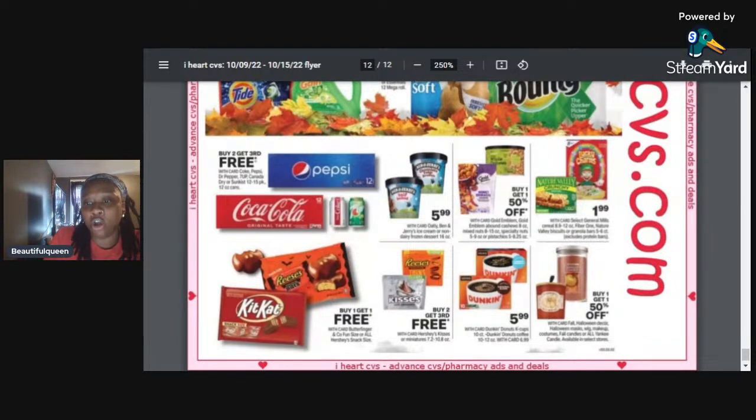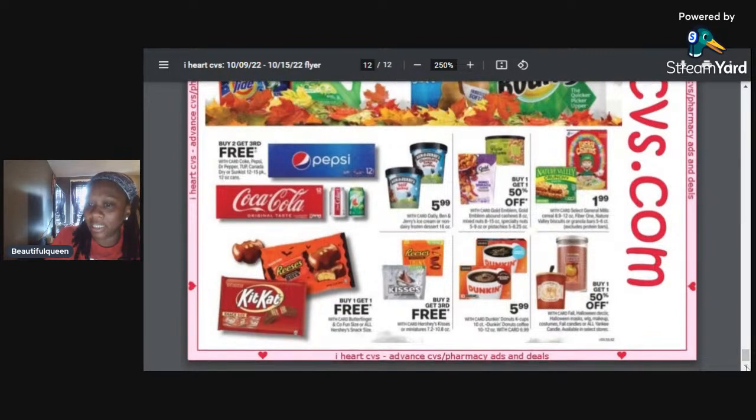Or the Dunkin' Donuts coffee is going to be $5.99, guys. So that's a great deal. If it's not on sale, I think they're about $10 or $11. I'll wait till the Dunkin' Donut K-Cups go on sale. They've been running this buy two, get the third free on the cases of soda. We got the Ben & Jerry's for $5.99. So basically, that is it for the CVS Ad Preview for 10/9 to 10/15.